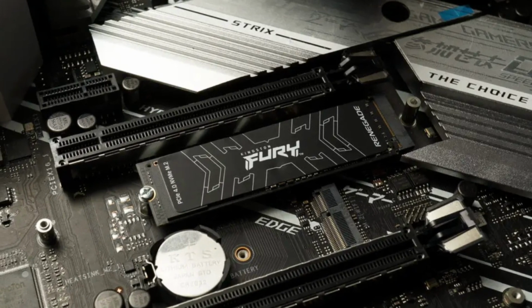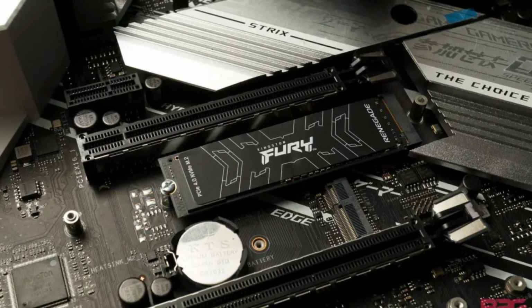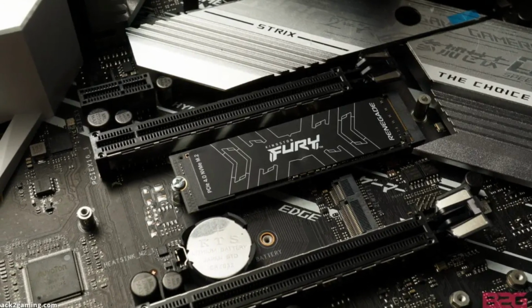We strongly encourage you to pick the heatsink model as, while there is a standard version available a few dollars cheaper, not doing so will mean that you will need to install your cooling solution.